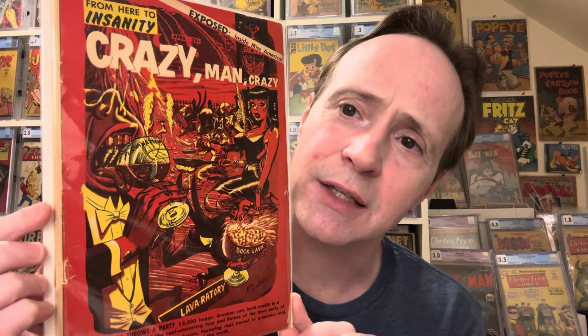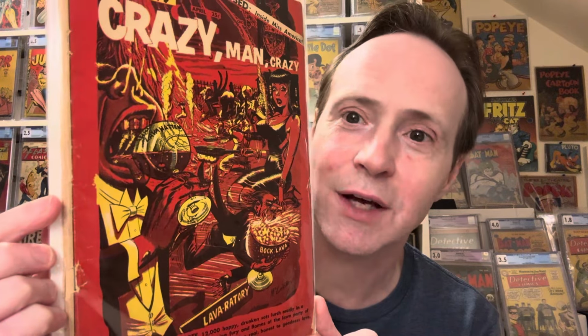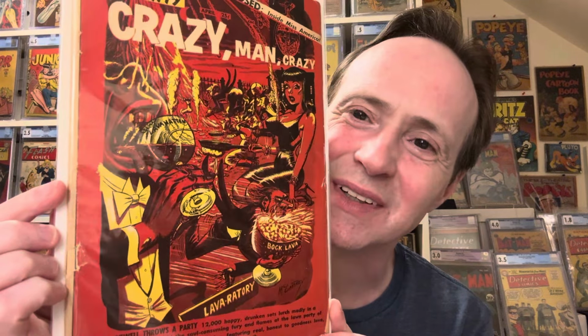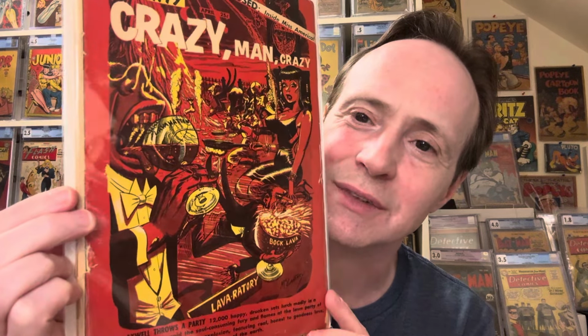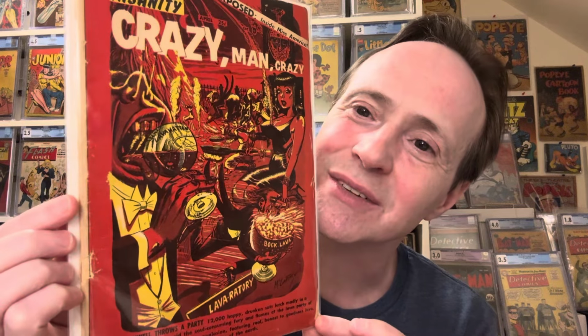Okay, the next ones. This one's kind of a cool book. These are all Golden Age, the next 4 books. And this is a McCarthy cover, and I just thought it was a really cool one. From Here to Insanity, and it's Crazy Man Crazy. It's just this really crazy cover. What can I say? It's got a bit of good girl art to it, and the lava, like with lava. Very interesting. I just thought it was a really cool cover, so I picked it up.